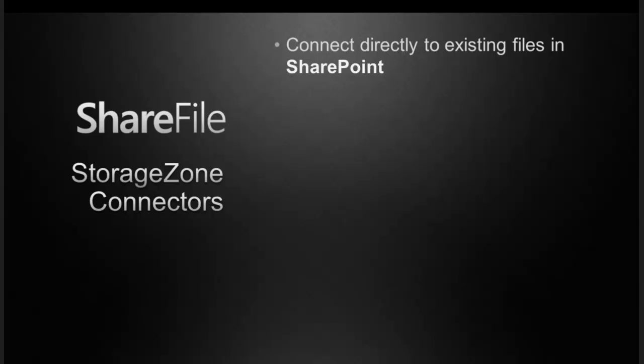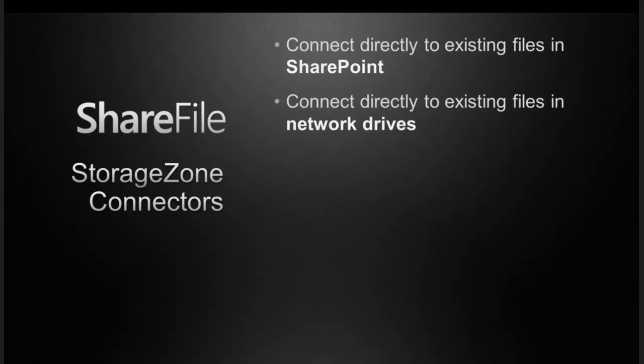Well, hang on a second. What about files that are stored on your network drives? Well, ShareFile now has a connector to existing files on network drives. So if you've got an F drive or an L drive on your network, you can now configure ShareFile to point to that drive, and instead of actually storing your documents and your files inside the ShareFile area, the ShareFile application will actually redirect you and you'll get direct access to your network files on your corporate network.